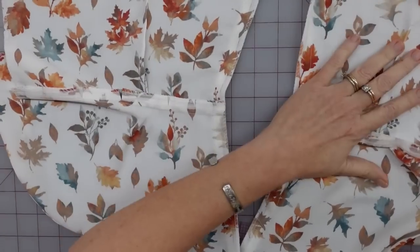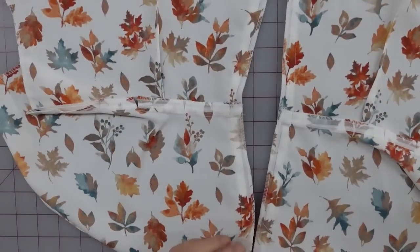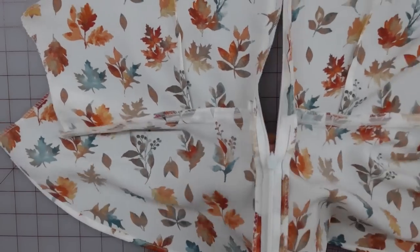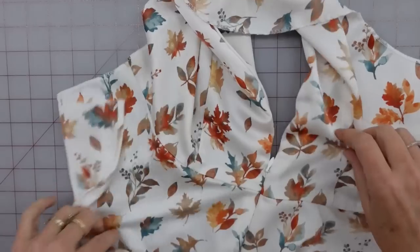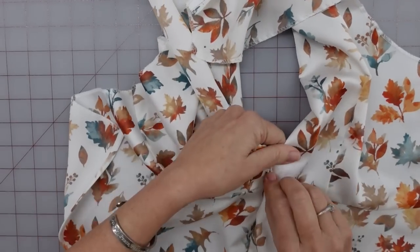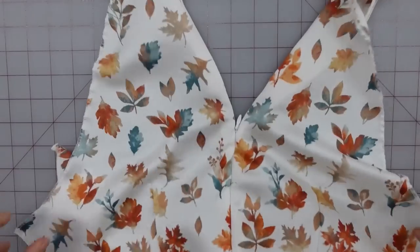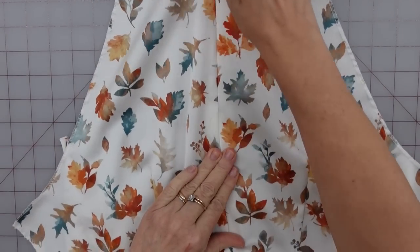Alrighty, so I've got it stitched. I've turned them so it's wrong sides up here. So now I'm going to zip it and see how it looks. So if I'm pulling it, oops, I think I got fabric caught in there. Which happens, it happens. The thing with invisible zippers is once you get it sewn in, it looks like a seam.